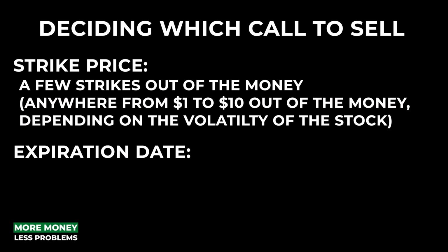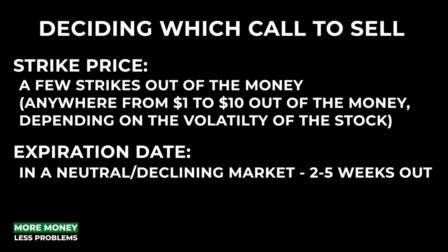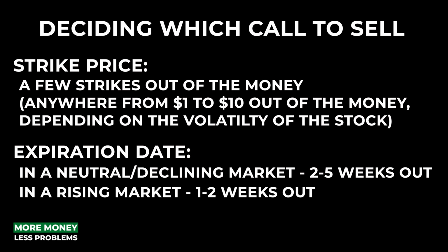But the difference is that 4-week premium is guaranteed up front, whereas with the 1-week premiums, you'd need that stock to either rise or remain neutral during that entire 4-week period in order to keep collecting those high premiums. With that said though, the furthest out I'd really go is about 5 weeks. So in a neutral to declining market, I sell calls about 2 to 5 weeks out, and in a rising market, I sell calls about 1 to 2 weeks out.